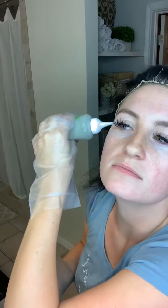Next, we're going to do our hairline. So I'm just going to tilt your head back and just kind of put the color along your hairline. And now we can start to use our fingers. So what I'm going to do is push the color down and back all around my hairline to start.